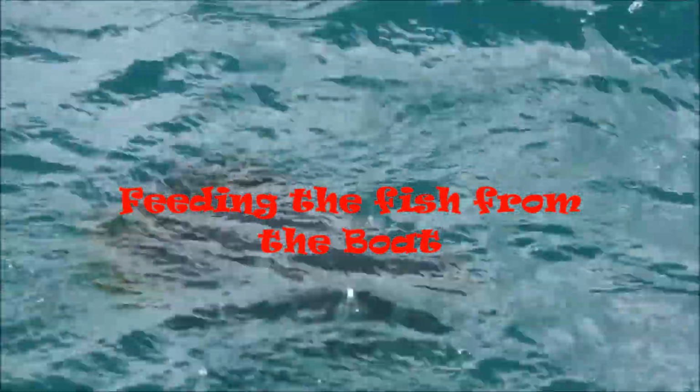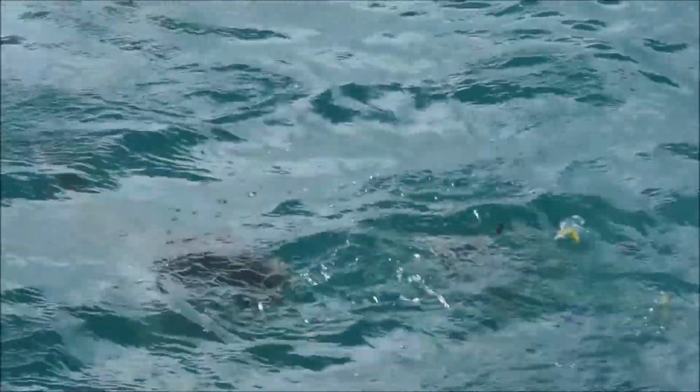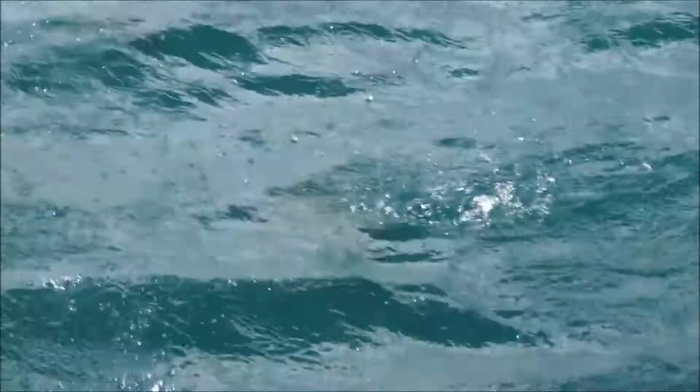Some tourists view this trip to the Great Barrier Reef as one of the best experiences of the trip. Please move on over. There was also fish feeding from the ship. We would appreciate that. Thank you.